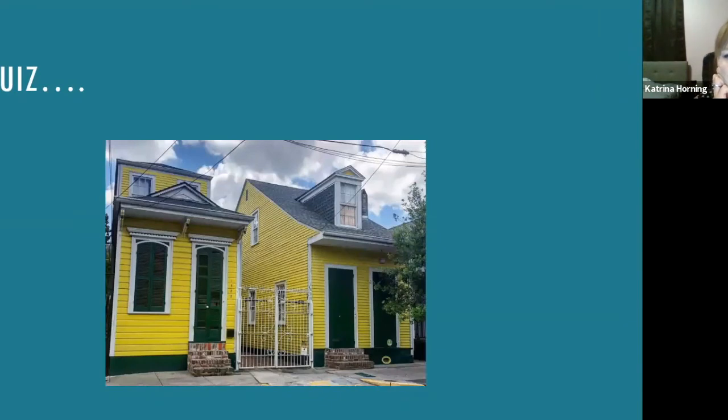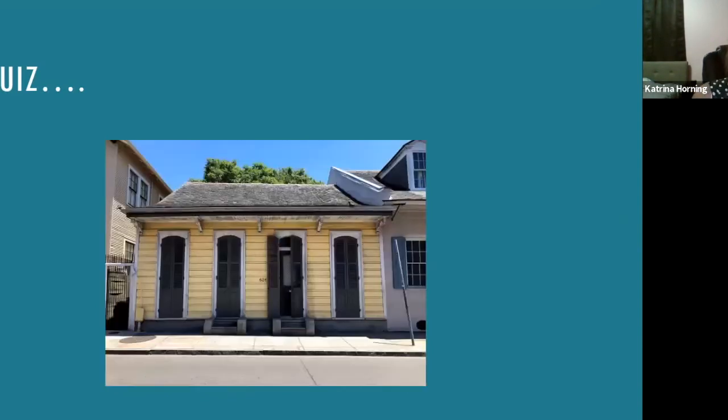Now this one's tricky and fun. I really like this layout. So on the right-hand side, we have what appears to be a half Creole cottage. And then on the left, we have a single shotgun with a Camel-Back. How wonderful. And right here, this is our tricky one. This is our Creole cottage that's pretending to be a double shotgun with brackets.